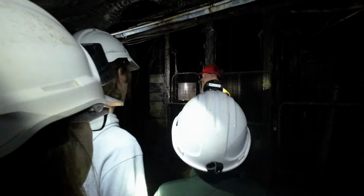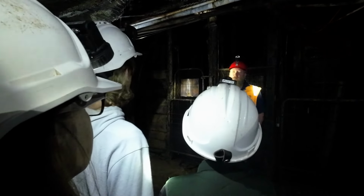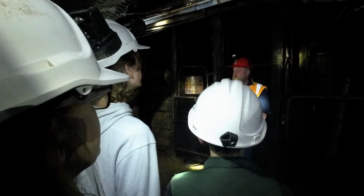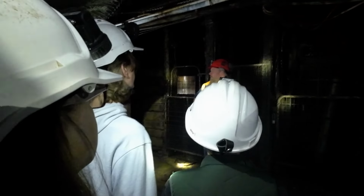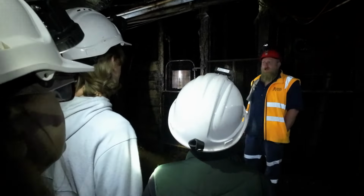The whole shaft in there is lined with timber. Timber's red gum, loves the wet conditions, so to keep it wet and damp, it doesn't rot down at the grate. Timber in there was put in there in 1941, it's still fine. Red button in the middle there. If you press it, it rings a bell on every level of the mine and up on the surface.